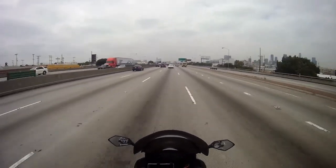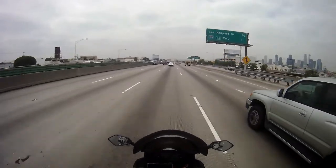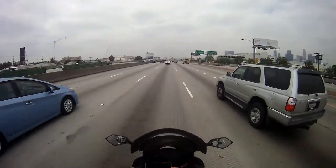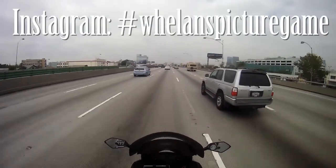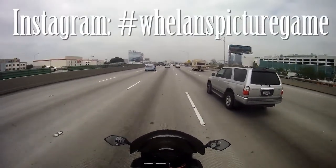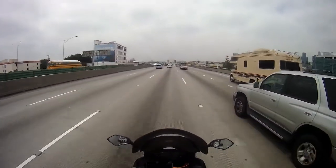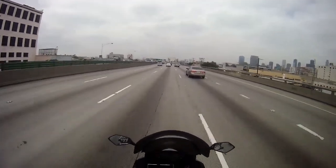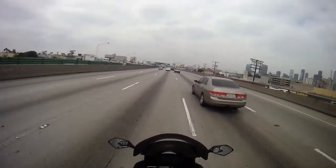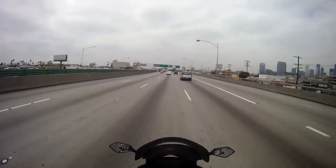Anyways, down to business. Today's challenge is part of a game that Whelan is hosting via social media. It's basically a photo scavenger hunt kind of a game. He calls it Whelan's Picture Game. And the idea is he's going to issue a category or a topic, and you have to go and take a photograph of your bike that satisfies the requirements of whatever the current challenge is that's active.